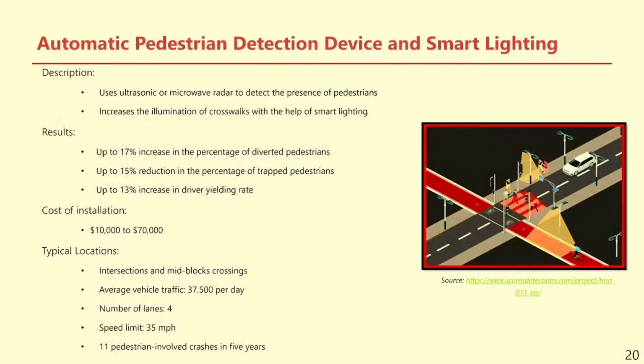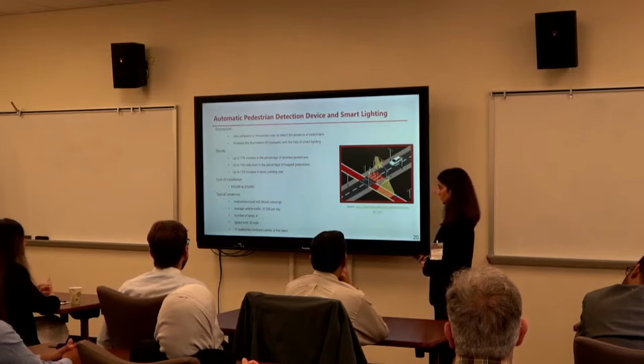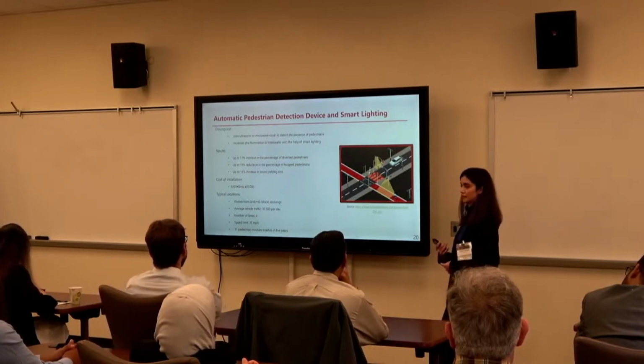Regarding pedestrian warning systems, we found the automatic pedestrian detection device and smart lighting, which uses ultrasonic and microwave radars to detect pedestrians, and then uses smart lighting in order to illuminate the crosswalk. The results showed up to a 70% increase in the number of diverted pedestrians, up to a 15% reduction in the number of trapped pedestrians, and up to a 13% increase in driver yielding rate. And they cost from $10,000 to $70,000, and they are typically installed at intersections and mid-block crossings, and where the vehicle traffic is more than 37,000 per day, the number of lanes is 4, the speed limit is 35 miles per hour, and also locations where there is a history of pedestrian crashes.